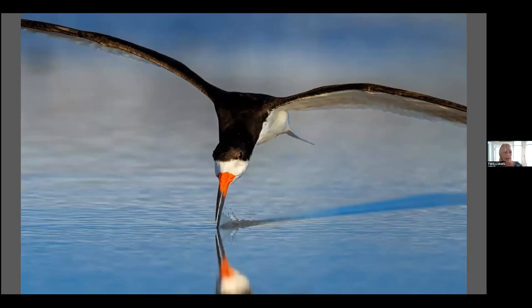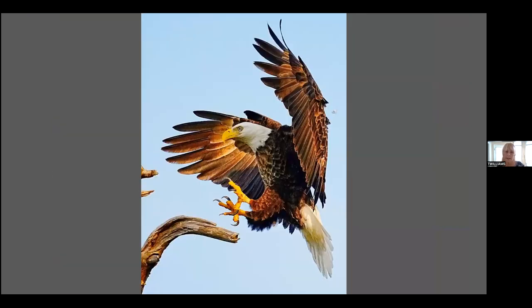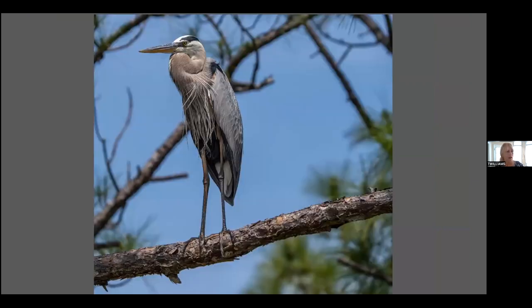Skimming for Dinner, Black Skimmer, Lido Beach. Hungry Spoonies, Roseate Spoonbills, St. Augustine. Eagle Landing, Bald Eagle, South Lake Apopka. Great Blue Heron Waiting, Merritt Island.